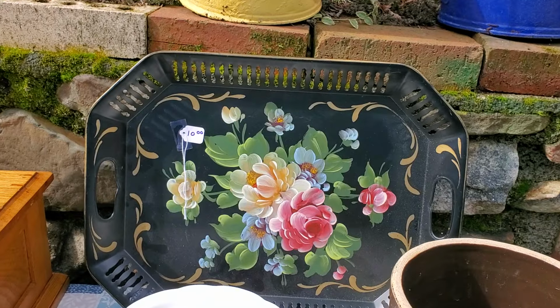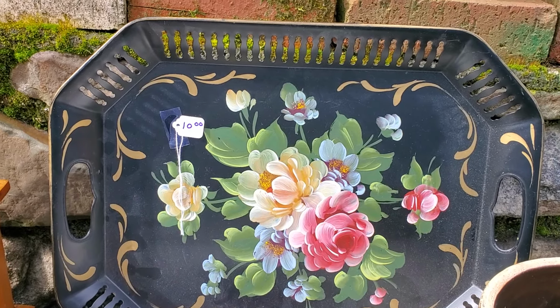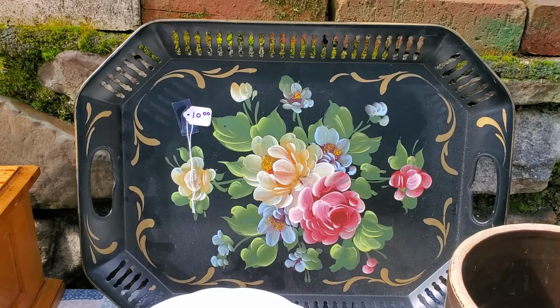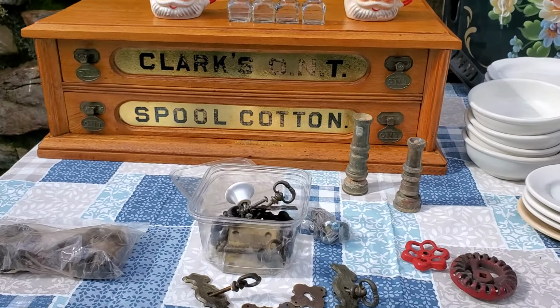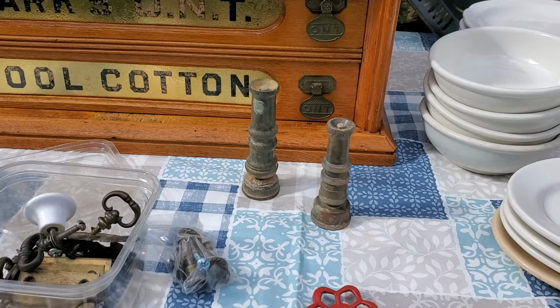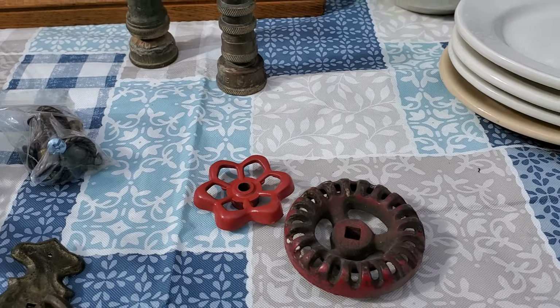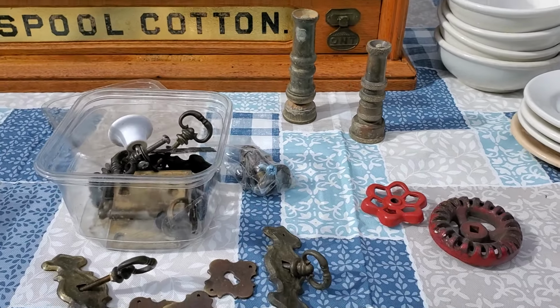And then got this beautiful tole tray. I haven't cleaned it up, but it is in super great shape. That was $10, you can see. Just gorgeous. And then got 2 old brass hose nozzles. Got these 2 pieces that go on a spigot. Those are cute to use to decorate birdhouses and things outside.